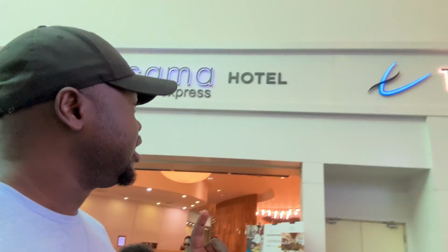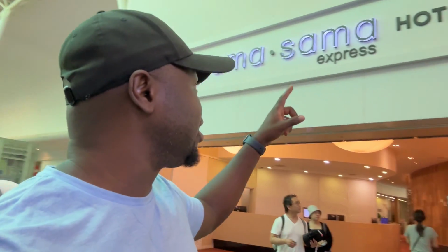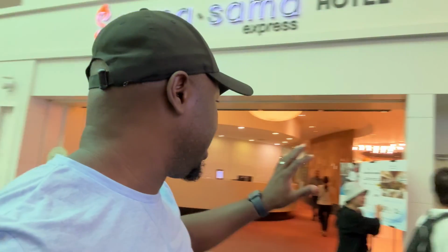All right, so we're going to the gate. I just want to show you quickly how to get to this lounge. If you ever come to this lounge, again, this is the Travel Club lounge. It's right next to the Sama Hotel, and they're really operating next to each other.